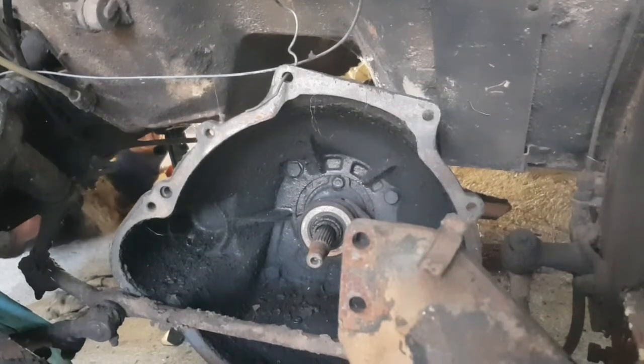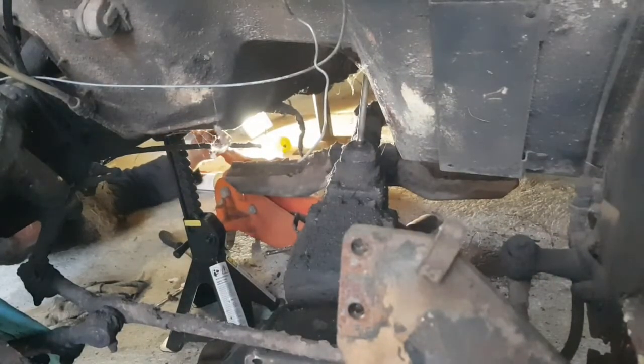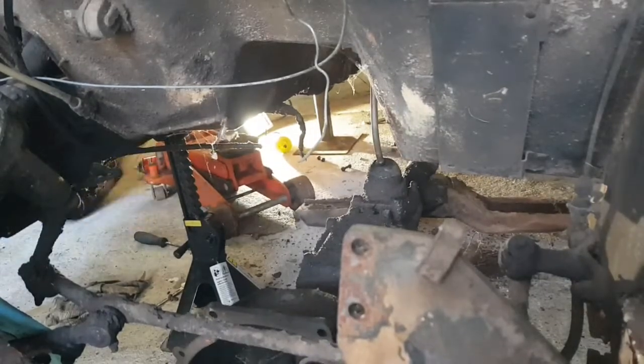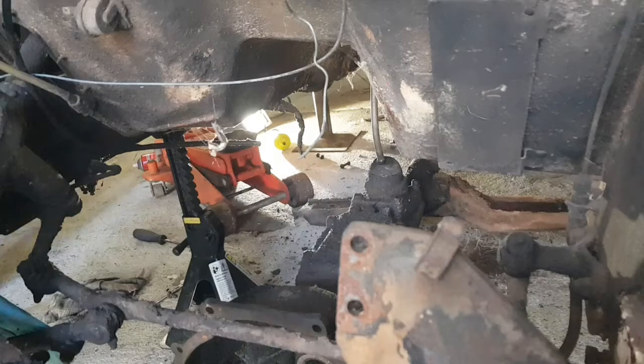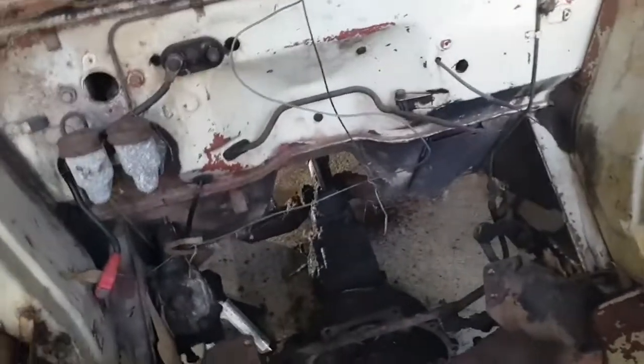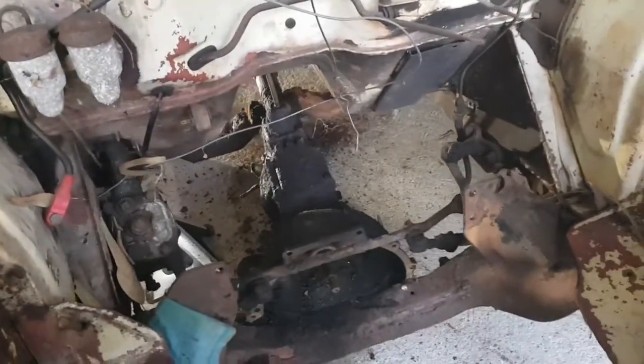Gear shift falls out now. Now I wonder, on some of these they only unscrew. I wonder if it's going to be that easy. Let's have a look. Where'd it go? Oh. I wouldn't believe it. It does unscrew. That was like 2 seconds.